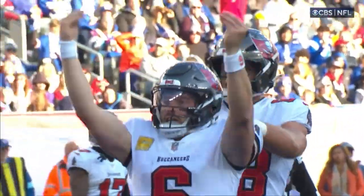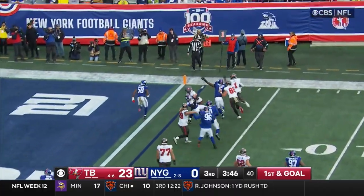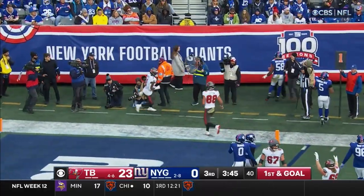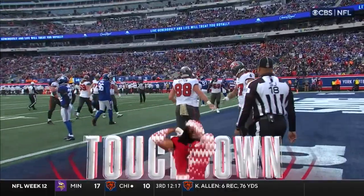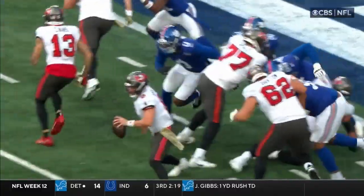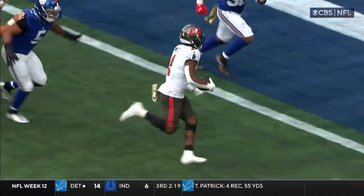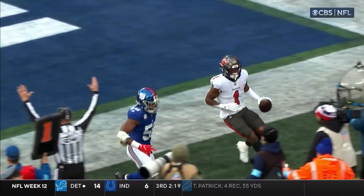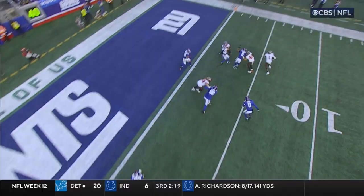10th career rush. Rachaad White, the running back, takes the pitch, running right. White is in for a touchdown. And the Buccaneers are pouring it on. It's 29-0. Touchdown drive started with the fumble by Tyrone Tracy on the other end, and Rachaad White takes it in. This is something that the Buccaneers have just done all day today.